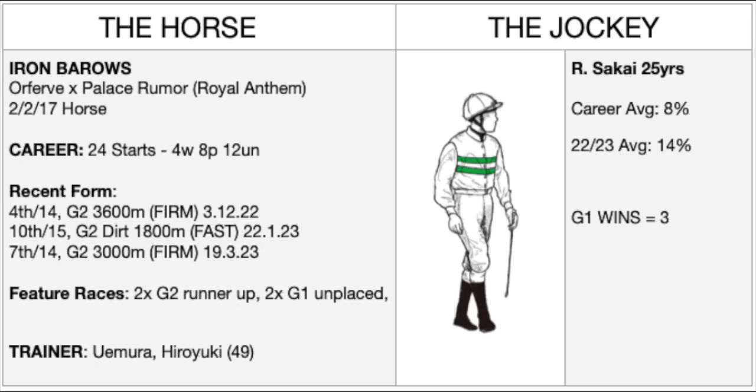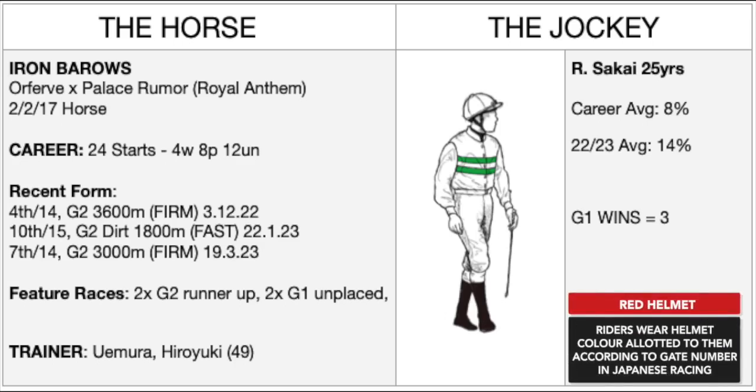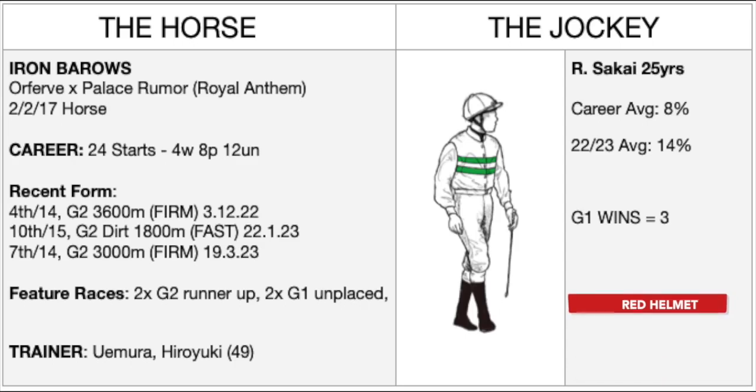In fact, his performances are below what they were leading into the 2022 Tenno Sho Spring. In the 3,600 metre Stayers Stakes leading into the 2022 Tenno Sho Spring, Iron Barrows was 2nd. This time around, he was 4th. In the Hanshin Daisho 10 leading into the 2022 Tenno Sho Spring, Iron Barrows was 2nd and less than a length away from the winner. This year, he finished 7th in the Hanshin Daisho 10, more than 6 lengths back. He can't be expected to win.